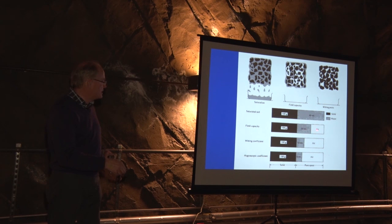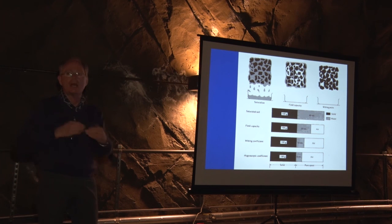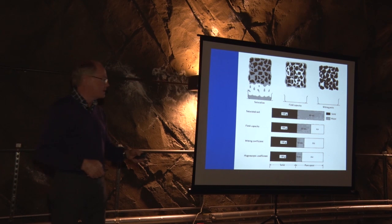Once you get to field capacity, there's maybe 20-25% air and another 20-25% water, and then you have your 50% mineral matter. When you get to the wilting point, you only have a very small amount of water left in it. Most of it's air, and then you have this hygroscopic coefficient, which varies depending on how dry you take it. You can put it into various ovens at various temperatures and slowly start to drive this water off. And that can be measured, and some soil physicists do that as part of the research bag.